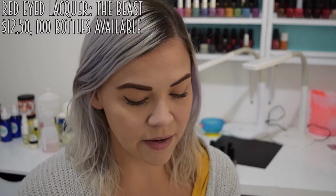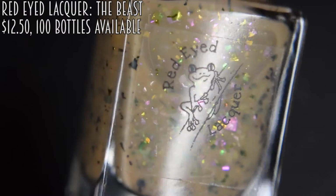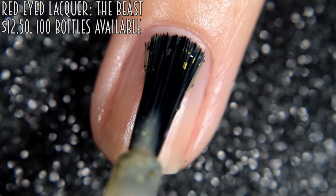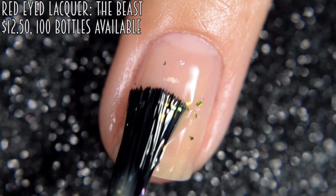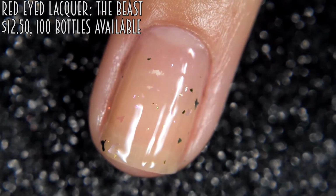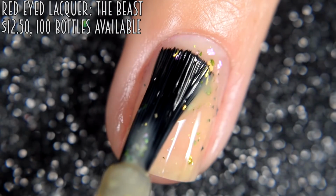Up next from Red Eye Lacquer, we have The Beast. This is inspired by The Sandlot, and it's described as a nude crelly with bronze to green ultra chrome chameleon flakies, gold to green chameleon flakies, and yellow to green to pink shifting flakies. This will be $12.50 and there is no cap.